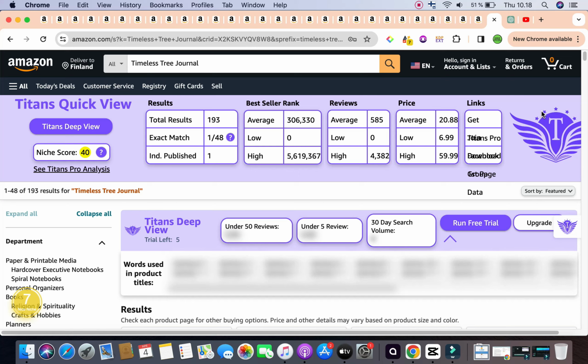So let's dive into the first keyword for the day, and our first keyword for the day is timeless tree journal. This is a great keyword that you rarely come by because it's a journal niche, it's a notebook niche, it's a low content niche that is quite rare nowadays to find with these stats that we have right here, because they seem to be so oversaturated, and also they're really easy to create.